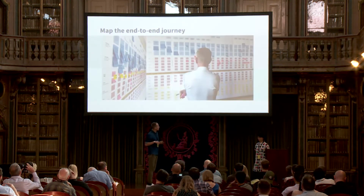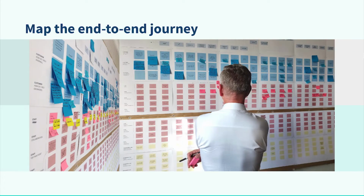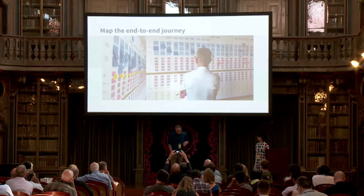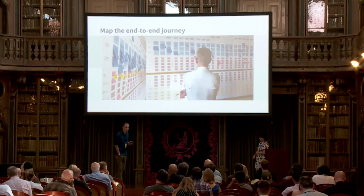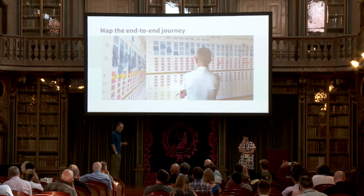Then we mapped out the entire journey using a blueprint. So at the top, you have the steps of the user journey. And for each of the steps, what is the actual experience of the customer? What are we asking them to do? And how do they feel about it? And at the bottom, the pink post-its are what's happening in the background, who is involved to do what, at what point, with what kind of tools, etc.